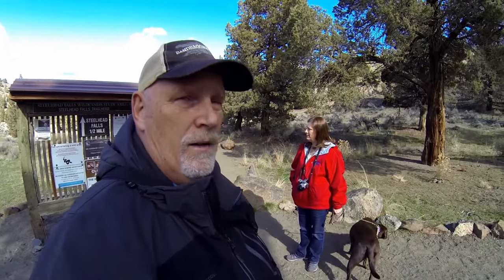Hi guys, this is Rob and Sherry, and we're at the trailhead of Steelhead Falls. To get to it, you have to go through Crooked River Ranch in Terrebonne. You would think it'd be the Crooked River that we're going to go see, but it's actually the Deschutes River. And there's a beautiful waterfall down here. So this is the trailhead, and if I turn around here a little bit, you can see the parking lot behind us. It's a beautiful place. I'm just turning around here so you can kind of see what we see.